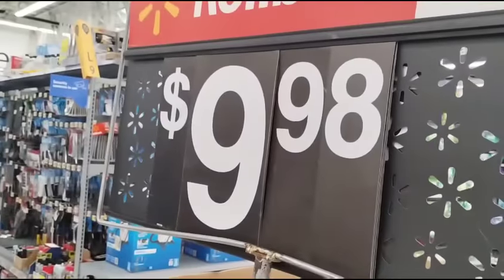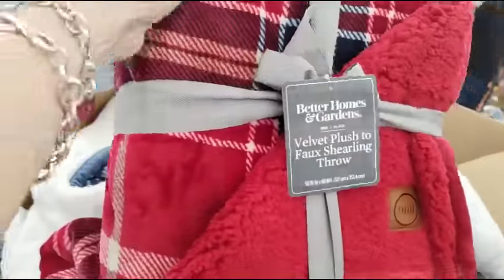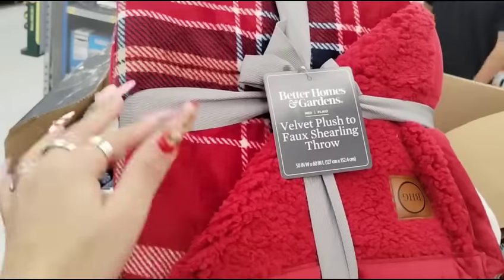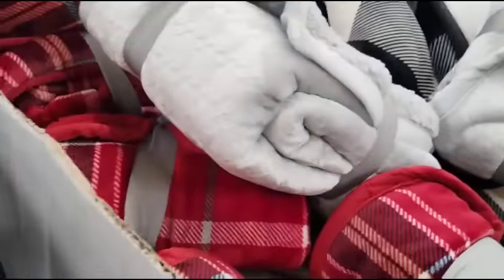All right, you guys, look. These are now $9.98. They were $14.96. Look, the blankets. These are really nice, too. I mean, they were selling them for $14.98. They're by Better Homes and Garden, and now they're under $10. So that's a good deal. All right, and they also have it in the gray. This texture.